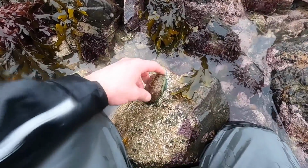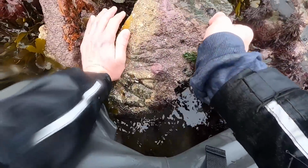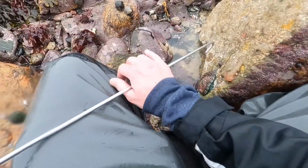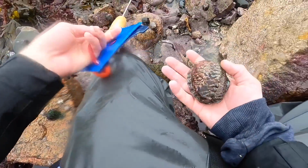There we go, she's safe. Finding a ton of little baby ones, just out of size as well. Great to see though. Come on you ormers, where are you at? Another lovely sized one just here. Fastened himself onto the rocks. We're starting to find quite a few now.